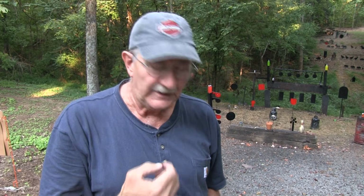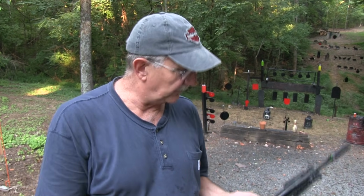Because there's nothing like working a bolt on a firearm. It takes me to revolvers, cocking the hammer, working the bolt. It's just a neat thing to do. And if you're lucky enough to have one that is suppressed, it's even quiet to shoot, right? And that's what we have right here.